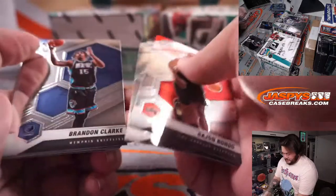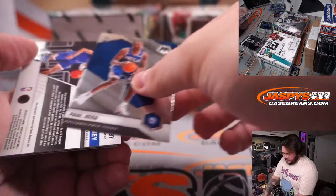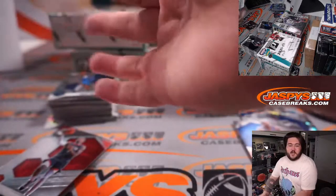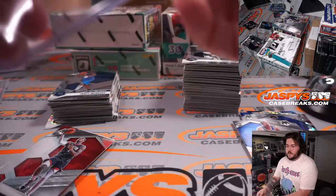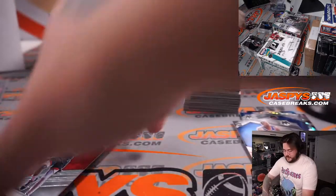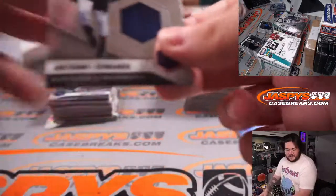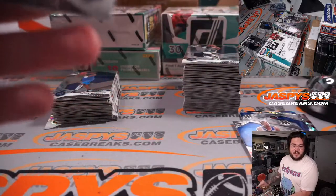Well, Rex, if you wanna pop up on Super Chat, you may just see it. We have our auto coming up. Tyler Bey. Gonna be our auto. Fast break autograph. That's going to the Mavs. Another one going to Jason. Non-numbered. The fast break auto going to Jason. Congrats to Jason. There's our Ant-Man. Just, you know, willed it into existence. Our first Anthony Edwards rookie. Going to the T-Wolves, going to Steve.